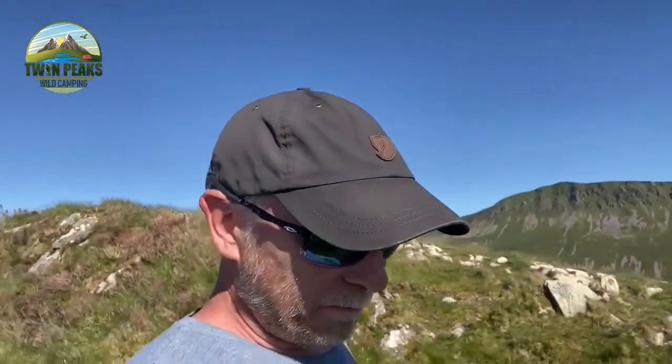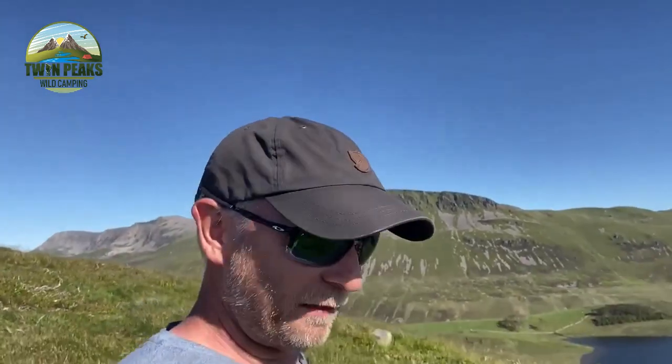Another little hill ticked off the list. We're going to make our way back down now and get all the gear. Daz and Andy have kindly lent us a couple of hammocks, and they're going to set them up for us, and we're going to try a bit of hammock camping. So it should be something different, something new for us, so it should be good fun.